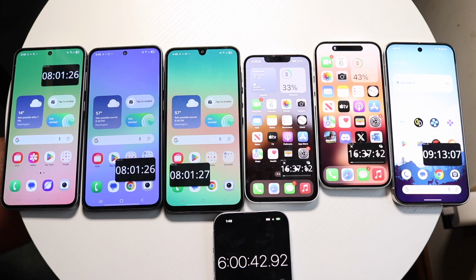Now, like I had stated, they have all just been playing Temple Run 2 in the background. They've all had this video on. But the difference now is that they all have their flashlights on. So all their flashlights are on inside of all these devices right now, which is great. On top of that, I've noticed that there's more battery going down right now. The Galaxy A56 is still doing pretty good.